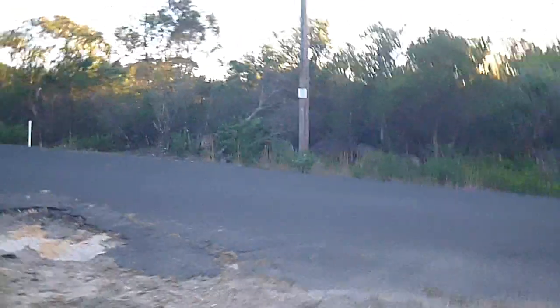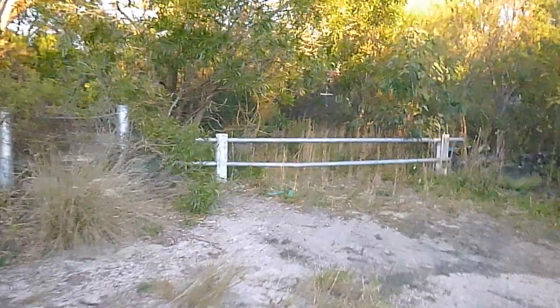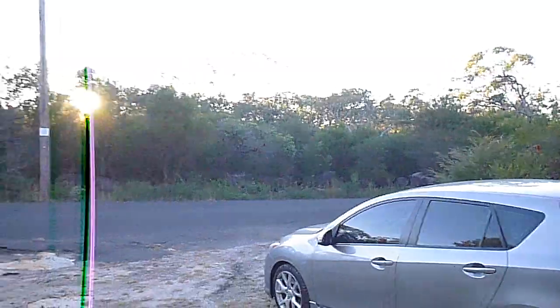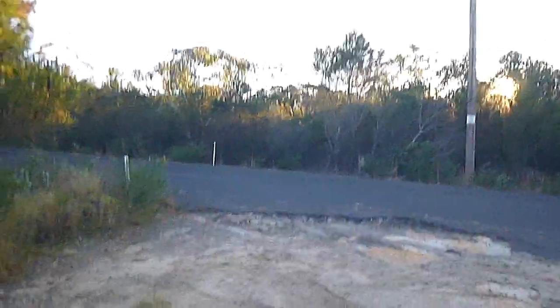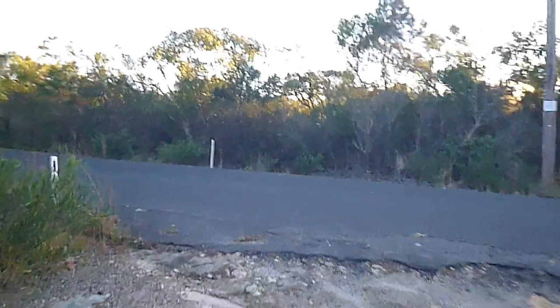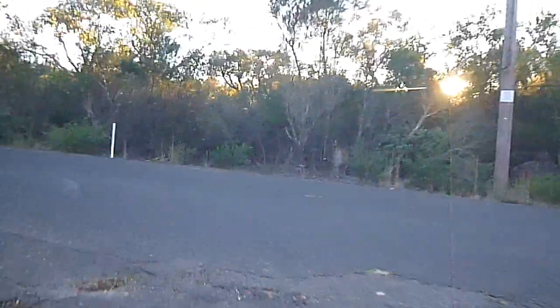We are off on another adventure today. We're just about to hit the Gosford-Narara railway dams. We're here on Reeve Street, just off Wiseman's Ferry Road, which is all the way up there.